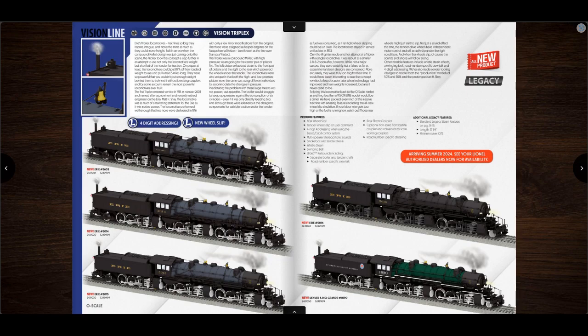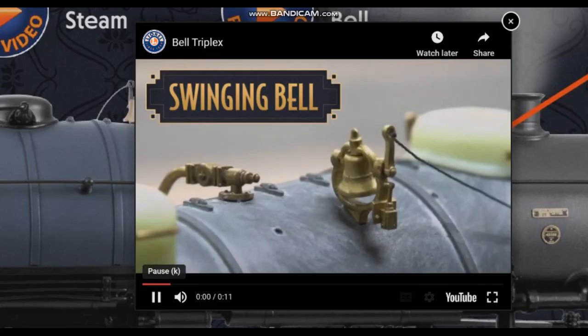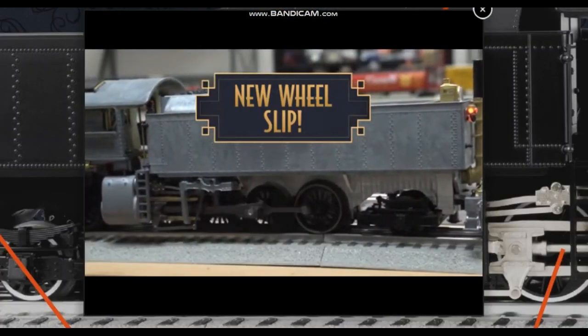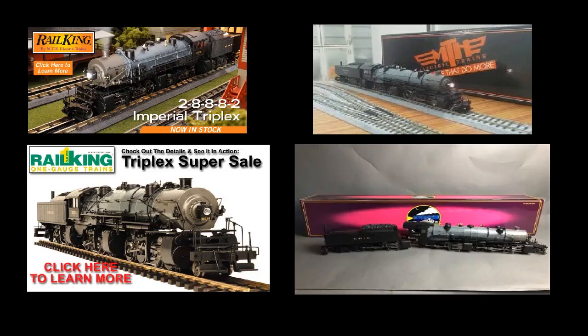So what are the features on this engine? Whistle steam, swinging bell, wheel slip. It's not the first Vision Line locomotive with whistle steam and swinging bell to be based on an insanely slow steam locomotive. MTH made triplexes all the time, but now they've gotten tired of it and sold the tooling to Lionel.